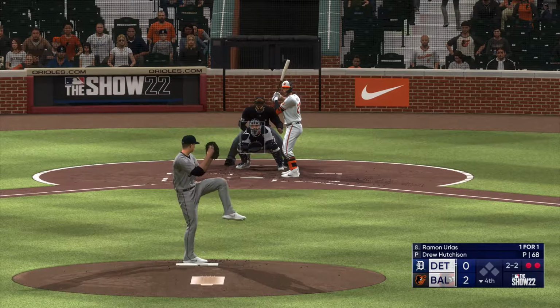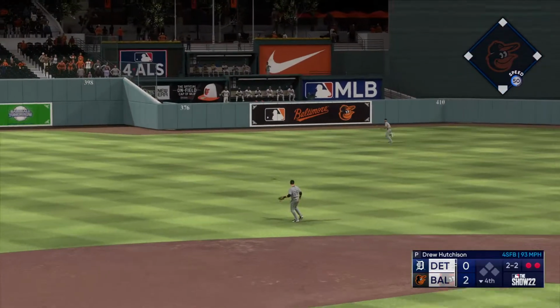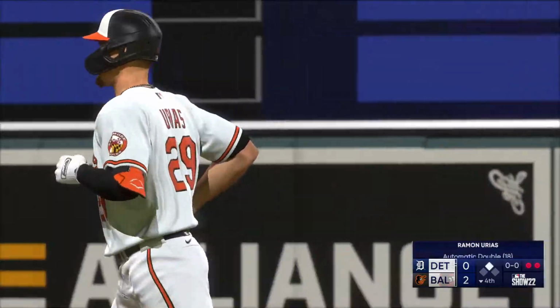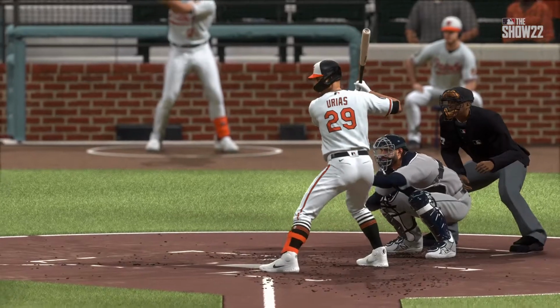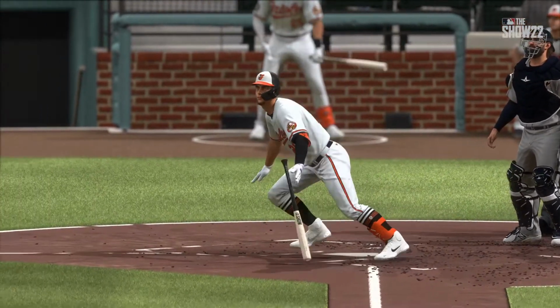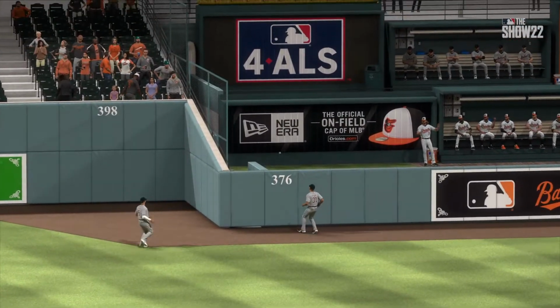The pitch. In the air, out towards left center. Hops over the wall, and that's an automatic double. That was loud contact and a no-doubt double off the bat. I didn't know it was going to land in the bullpen, though, and he's really improving his accuracy out there. It's almost like he tried to do it.